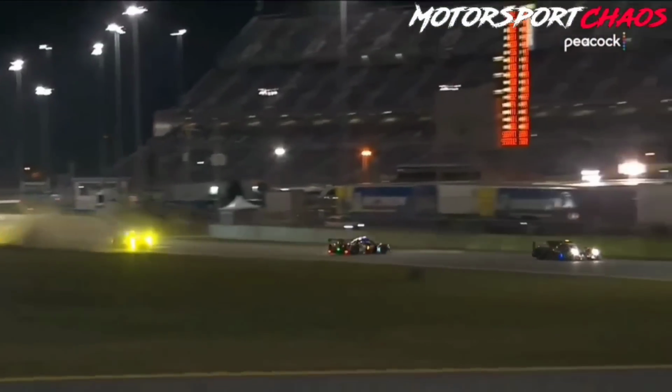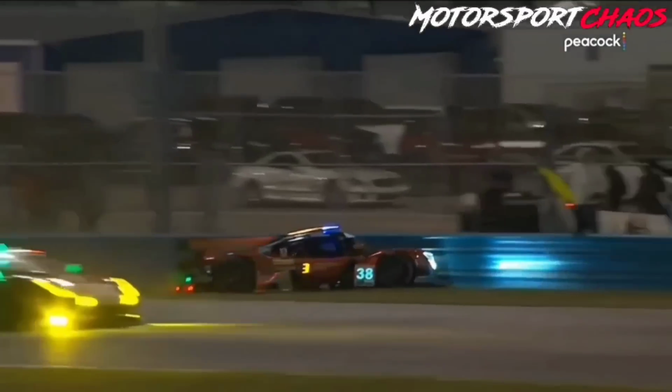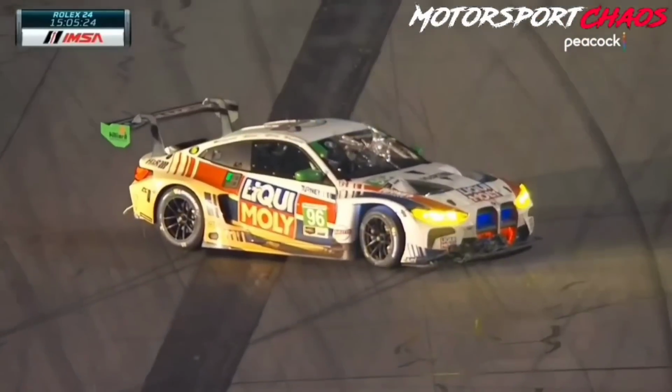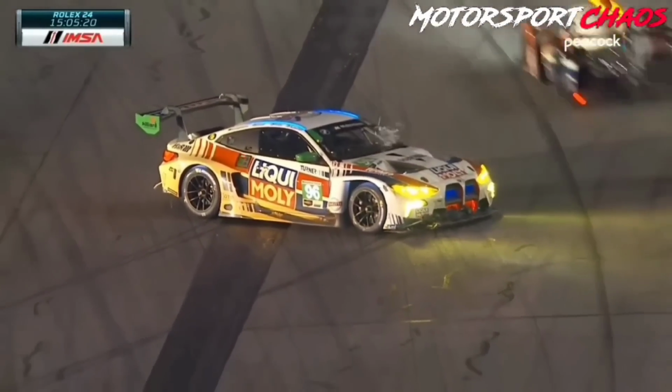There's Goldberg coming out here. Got together with another prototype, I think the 19 car. I don't know who's in the 96 right now, but it literally spun. Almost hit us on the pit wall. That was exciting. Take a look up ahead on the left.